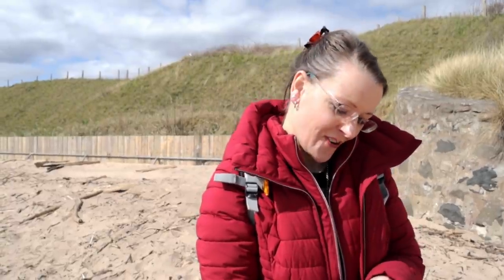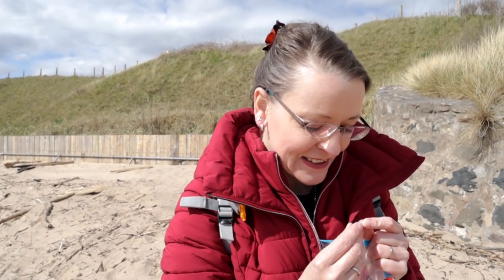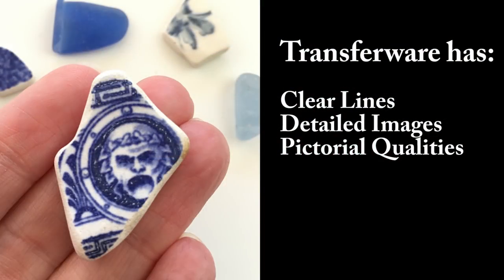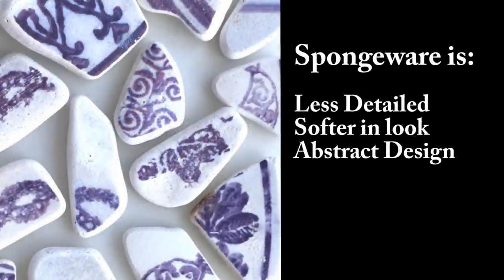Is that transferware? Yeah, it is. I thought it was. The edges look a little bit indistinct. But nonetheless, it's a really nice, clear design. And I think that's one of the things that's really distinctive about transferware, right? The patterns that are on them. Like that blue piece that we saw with the face just a little earlier. That is transferware. So if you see something and it looks like it's printed, then it's transferware, because that's basically what it is. But we'll go into more detail in 2 weeks' time. And if you want to know more about spongeware, watch next week's video.